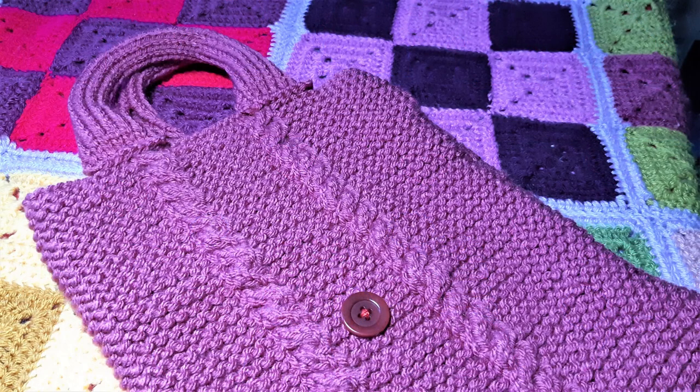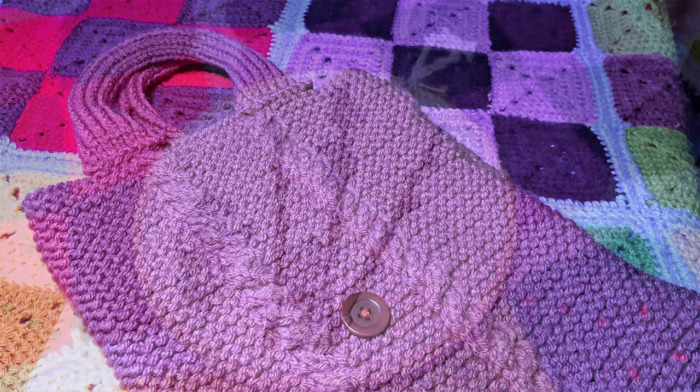This lovely little bag was made for me by my lovely sister-in-law, Lorna, who I think would probably agree that she's still building her confidence as a knitter. But this was her first ever attempt at cable knitting, and I think she's done a brilliant job.